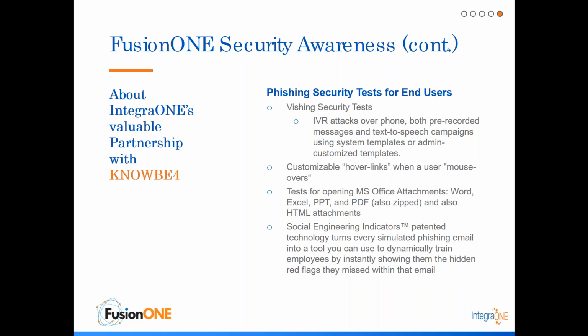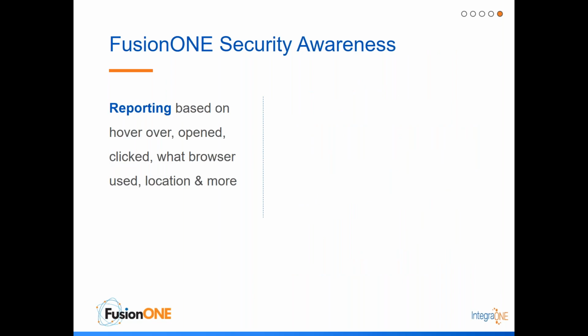This is a patented technology that turns every simulated phishing email into a tool you can use dynamically to train employees by instantly showing them the hidden red flags that they miss within the email. So after we do one of these campaigns, then we can take them through a training and say, hey, here's what you should have identified, here's what you shouldn't have clicked, things along that nature.